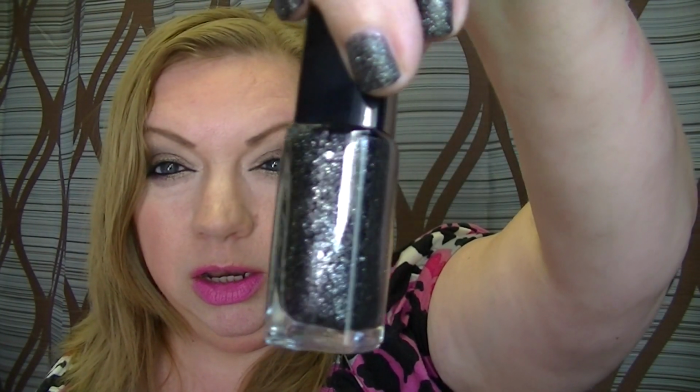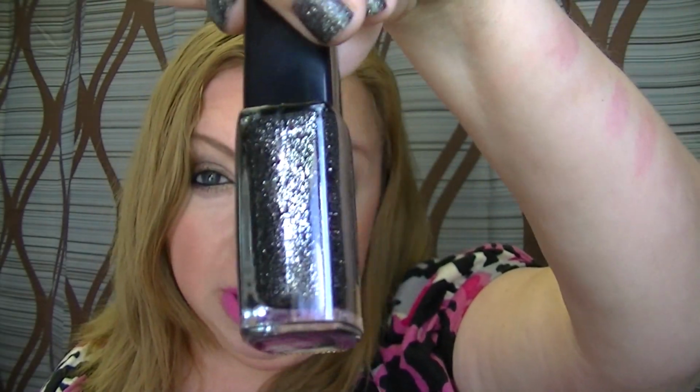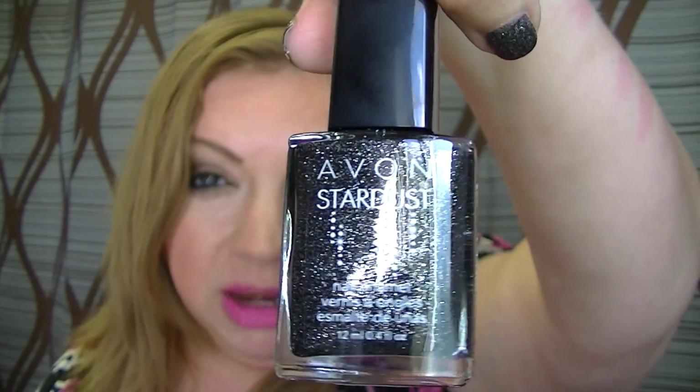And I also got the Stardust Nail Enamel. I'm wearing it now, actually. It's one of those textured polishes. In, what's the shade called exactly? Black Sequins. So that's what that looks like. You can see it has a lot of sparkle. It's one of those textured polishes, though. It does dry to a matte finish. So I did put a top coat on it. It still didn't make it very shiny, but it's very, very pretty. So there's that.